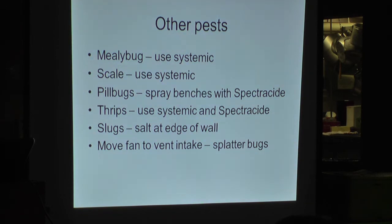Slugs cause a lot of damage. They don't like salt. I actually enjoy putting salt on slugs. Spray them with hydrogen peroxide, that's fine. Yeah, anything like that. I mean, you can be very modern and use the slug bait, things like that, but I'm an old-fashioned kind of guy, so salt works great.